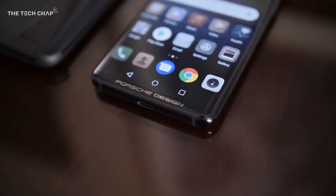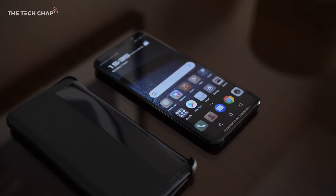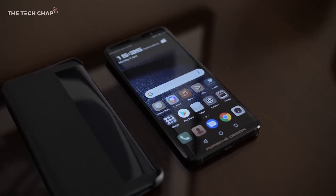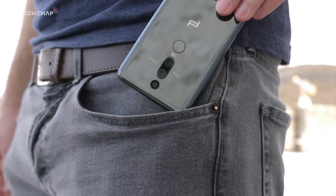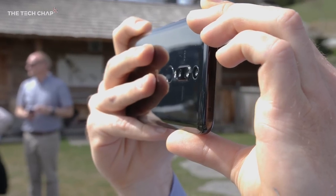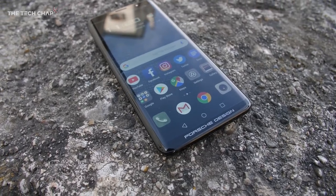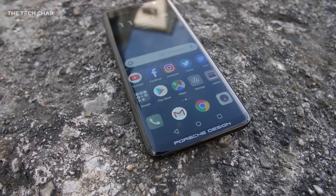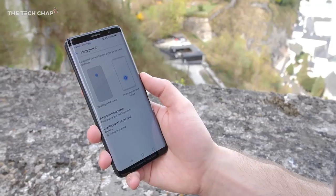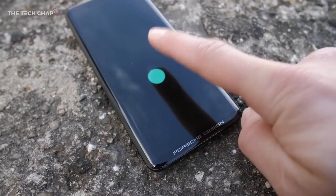Well, there's no mistaking that this is from Porsche Design. I've got it in black, although it also comes in red, with a metal and glass body, mirror finish, and a symmetry of design that the P20 lacks. So the biggest difference between the P20 Pro and this Mate RS is of course the design, but that's not all. It also offers up to a massive 512 gigabytes of storage, a sharper Quad HD Plus resolution screen, stereo speakers, wireless fast charging, a unique new cooling technology, but probably most interestingly, the Mate RS is the first widely commercially available phone to come with an in-screen fingerprint reader.